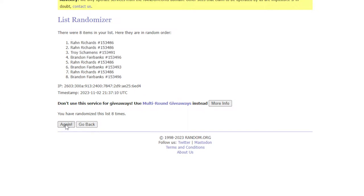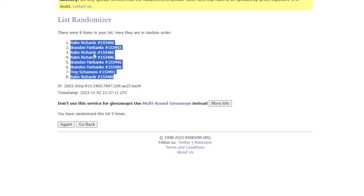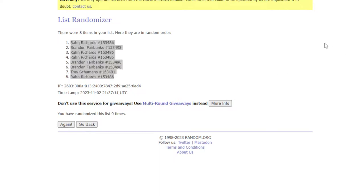That's how it be. 9 times for our spots. We got Ron in the NFC North. We got ourselves Brandon NFC South, Ron NFC East and West, Brandon AFC North and South, Troy AFC East, and Ron in the AFC West.